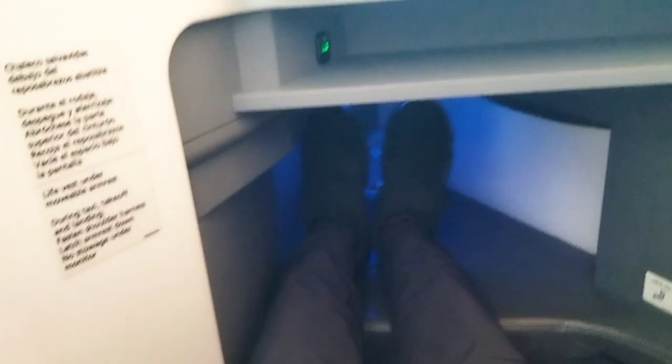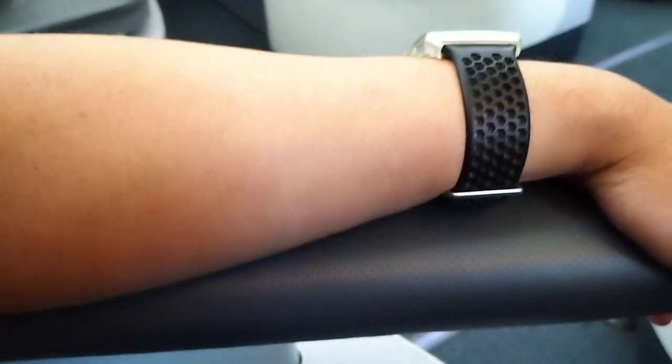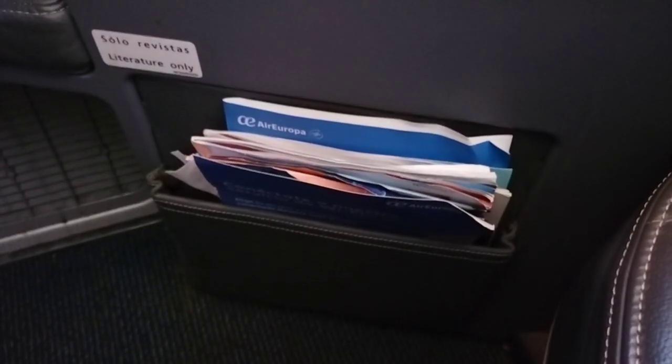There's plenty of legroom here, and I like the finish of the seat. It's got a wooden finish on the tables and a nice touch of leather on the seat. The table is stowed to your left-hand side, rising up. There's a little button at the end. It took me quite a while to figure out.